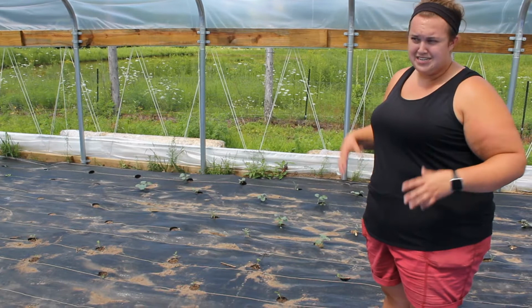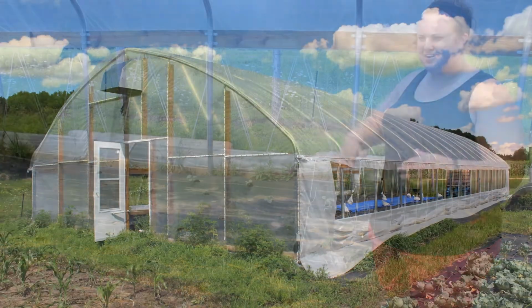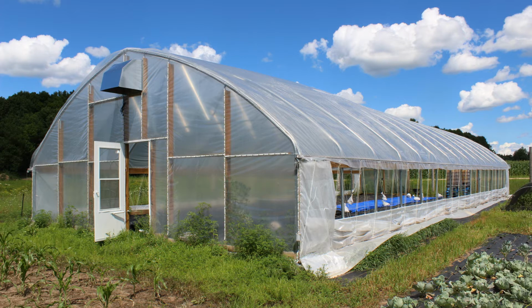This is my first time working in a high tunnel, so it'll be really exciting to see how our crops go and survive through the fall and winter when they wouldn't be surviving outside.